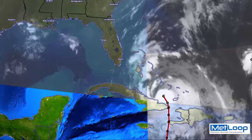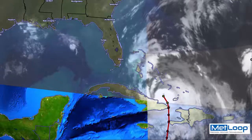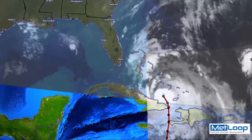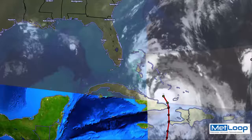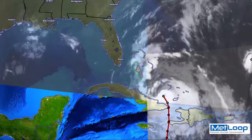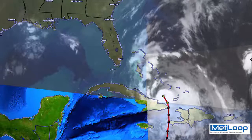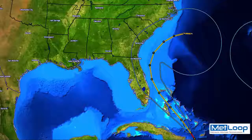The winds in the storm weakened just slightly as it crossed over the terrain of Haiti and Cuba yesterday and overnight last night. Currently, the maximum sustained wind speeds are at about 115 miles per hour, making Matthew a Category 3 hurricane at the moment. However, we do expect to see an increase in intensity again today and into tomorrow as it moves across the warmer waters where there isn't any land to disrupt its development.